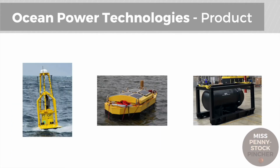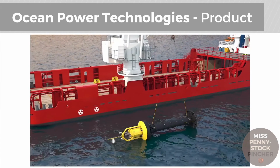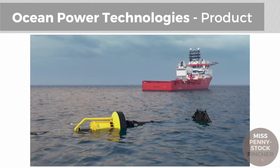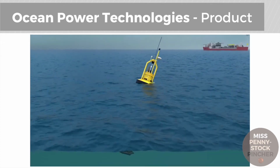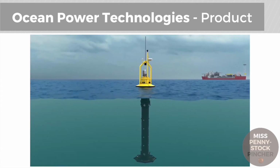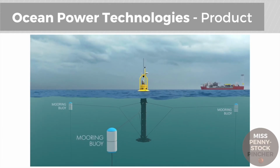Ocean Power Technologies has 3 products in their main line that are able to produce energy basically anywhere on the sea. Let's take a look at those 3 products. The first product is a buoy that transforms the wave's motion energy into electrical power, the so-called PB3 power buoy. That buoy can be installed at depth of 25 to 1,000 meters and has a power of 75 kilowatt. It is also equipped with batteries to store the generated electricity.